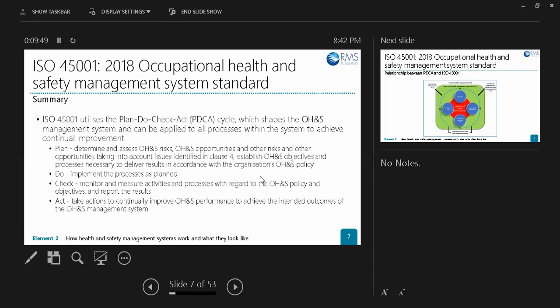Then after this, we need to implement, and for that we will implement the processes as planned. What things we prepared in Plan, we will implement. After implementation, we will check: we will monitor and measure activities and processes with regard to the health and safety policy and objectives, and report the results. We will check the things we planned according to the health and safety policy, and then if there are any mistakes, flaws or deviations, we will correct them.